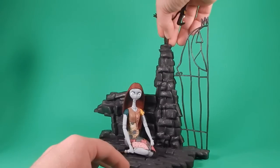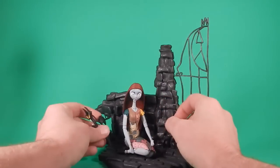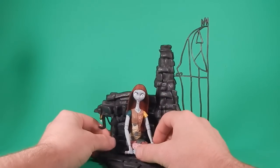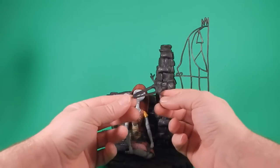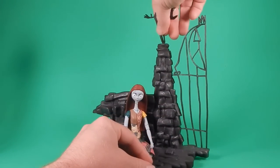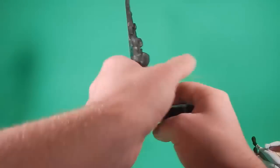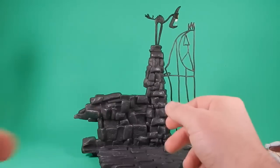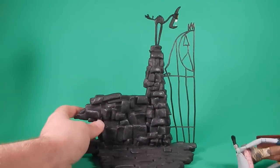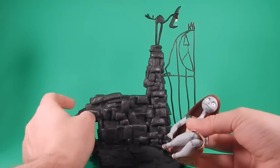This cat is a separate piece. And on the back of the package, it shows it standing right here. There's no hole there, and this is kind of a flat peg. The only flat peg hole is right here. The back, kind of hollow, not much to it, but it's a nice base, especially when you get the 2 bases together. It kind of gives some depth to the display.